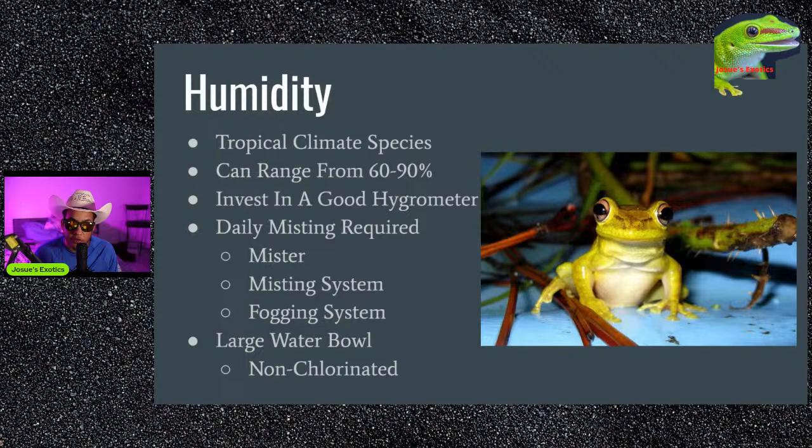They are very small. They're not really in the way. You can just get some Velcro or hook and loop tape squares and stick them on your terrarium. Super easy to use and they're digital. So I would definitely get one of those. As far as water goes, a large water bowl of clean water should be available at all times for these guys.